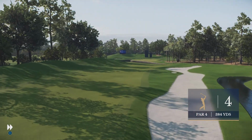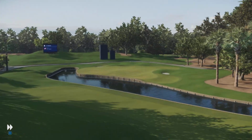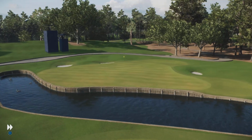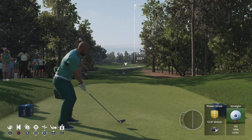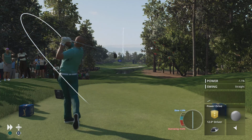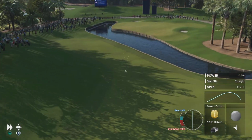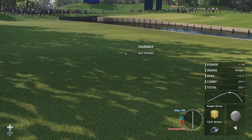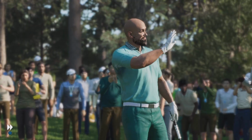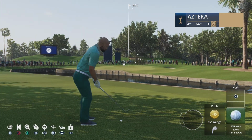A short par 4. The fourth is only 384 yards. The trouble here on that second shot, you can see the water in front. If you're not accurate, you misjudge the distance, you can pay a stiff price. Good smart play right here. If you're not positive you can clear it, you can't take on that water, and this will leave just a short wedge in from there.